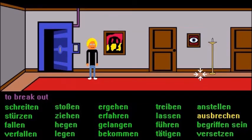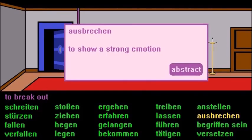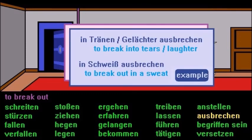Ausbrechen, to break out. To show a strong emotion. In Tränen, Gelächter ausbrechen, to break into tears, laughter. In Schweiß ausbrechen, to break out in a sweat.